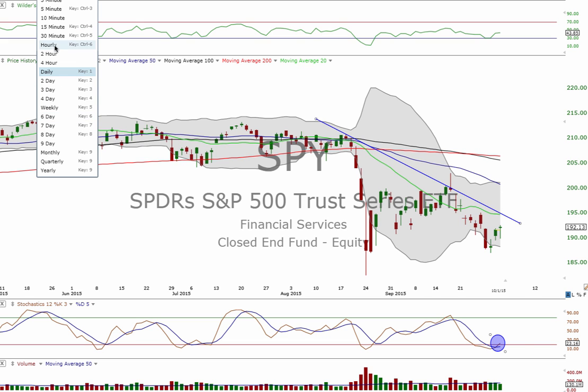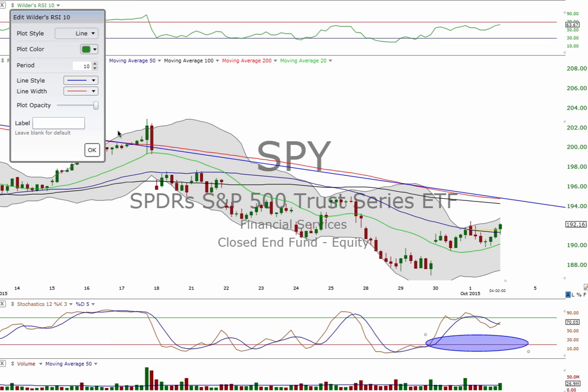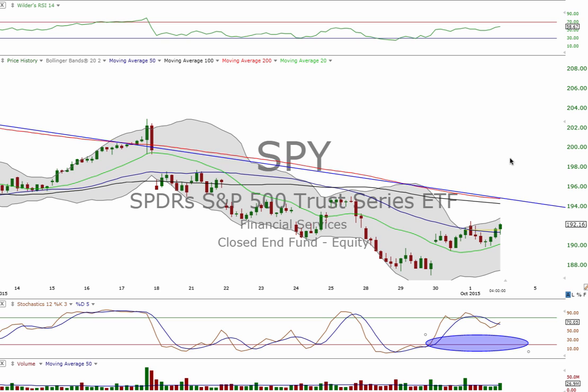But let's drill down the time frame just a little bit here. I'm going to take a look at the hourly. The hourly is very interesting here because your relative strength index is at 63. Even if I drop this down to a 14, it's still pretty high, but you still have more room. It's at 58, so you still have room to move higher, but you're on that upper Bollinger Band here. You did cross back up here after a little bit of a dip, okay?